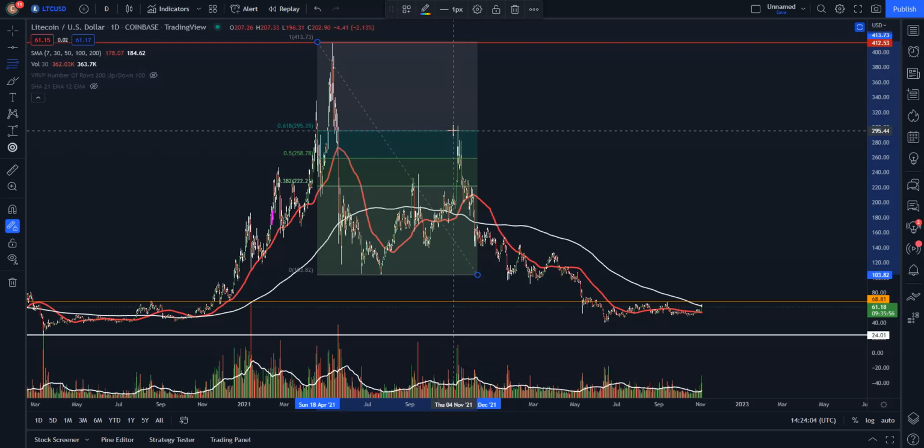It happens a lot in the stock market. When you're in a bear market, you can get up to that 0.618 or even higher sometimes before you start to roll over again. So up here we were at $415. We dropped all the way down to $103. Then we had a bounce back to $302.